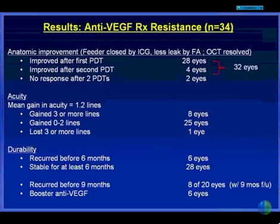Remember, these are all eyes that one way or another were resistant to anti-VEGF monotherapy, either continued leaking, failed to anatomically resolve, or actually got worse while on therapy. We were able to improve 28 of 34 eyes after the first treatment. 4 additional eyes responded to retreatment. The mean visual acuity gain was approximately 1 line, with 8 eyes, 8 of 34, gaining 3 or more lines.